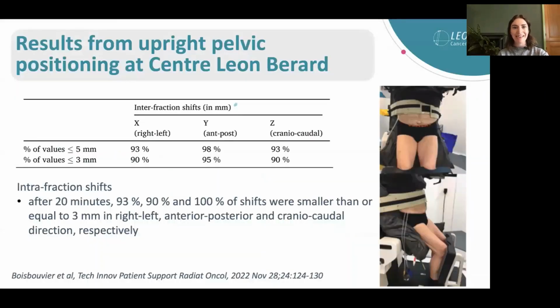If we think about accuracy in terms of reproducibility and stability, we can refer back to the study I mentioned from Sophie Bois-Bouvier et al. In Lyon, she performed upright setups for 10 patients who'd received pelvic radiotherapy using the Leo Cancer Care chair. She studied both the inter- and intra-fraction reproducibility for these patients using an optical camera system. And the results were extremely promising, especially as this was a world first to set up patients in this way.